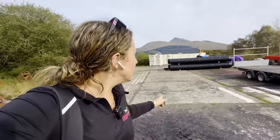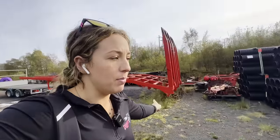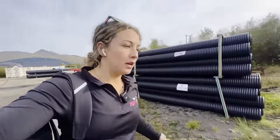Won't get the good shape on it, but basically just need to rough it so they can get up with the forklift later on and put all this stuff up the top out the way so we can start roughing up this concrete. It's always something, I tell you.